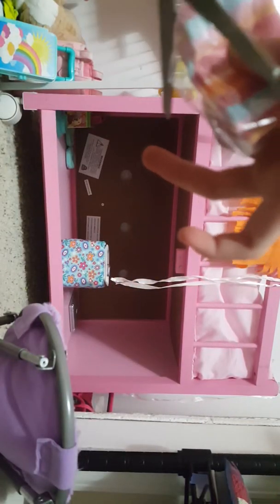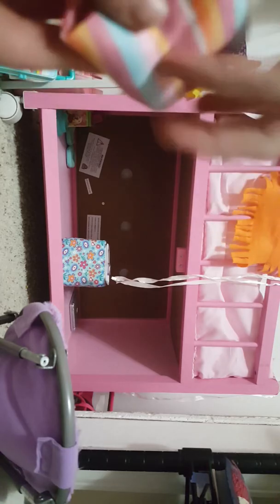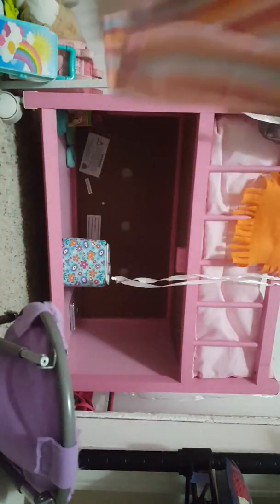Okay, so in here we should have the stuff. Okay, yep. Okay, guys. There you go. Okay, got some scissors. Make sure we do not cut the product. Don't want to cut my camera either. What is this? Oh, it's a big towel. I like the big towels.